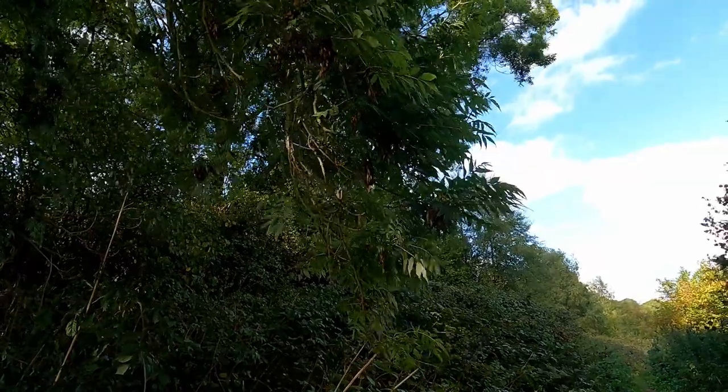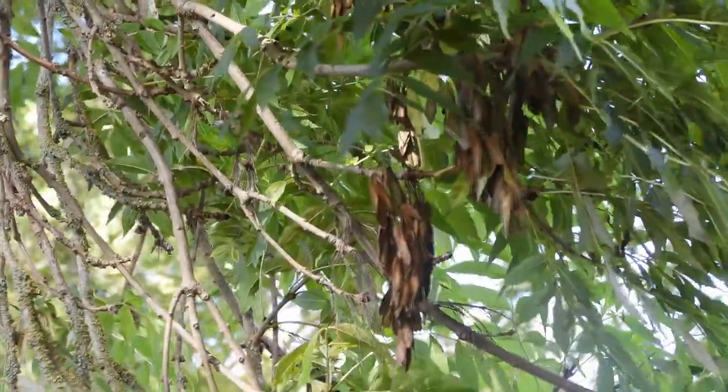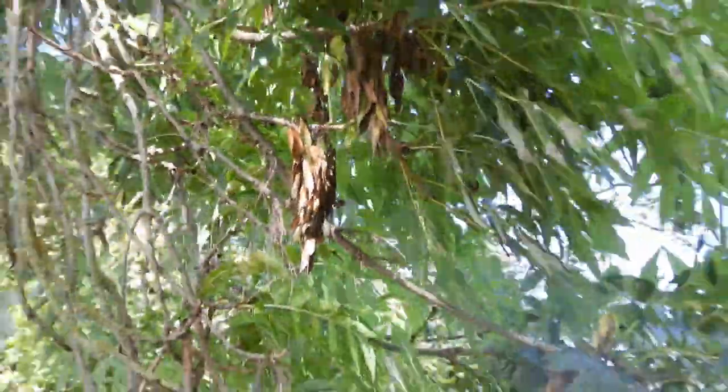Right here we can see that the ash trees have started to form keys and they're drying out. These ash keys are the seed pods of this tree and they're great to look out for at this time of year.